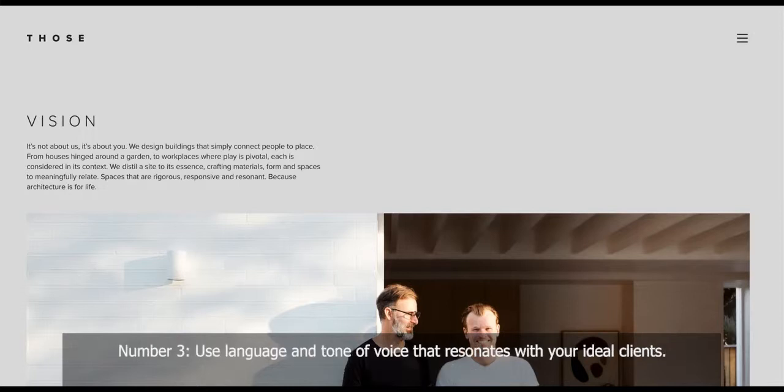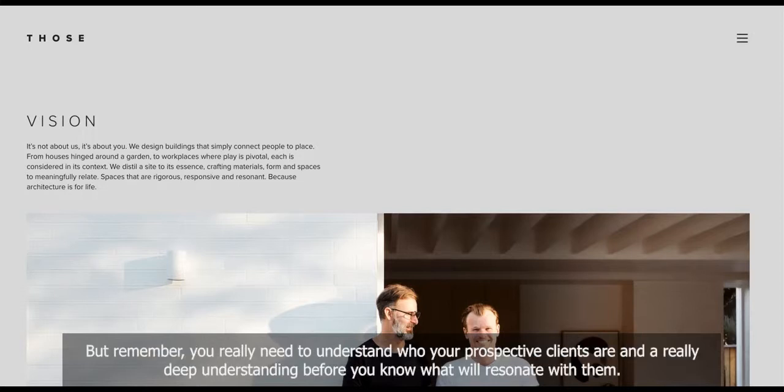Number 3, use language and tone of voice that resonates with your ideal clients. This helps to build trust and creates an emotional connection. But remember, you really need to understand who your prospective clients are, with a really deep understanding, before you know what will resonate with them.